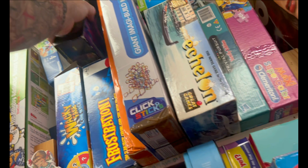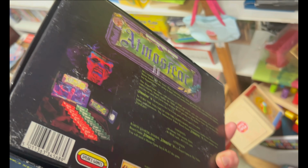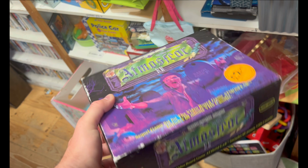And always check the board games, and I found this Atmosphere board game right here. Well, it's a VHS game. And I picked up a puzzle a couple of weeks back and it sold pretty quickly. So I thought it was worth a punt picking this one up.